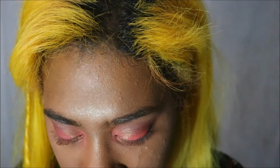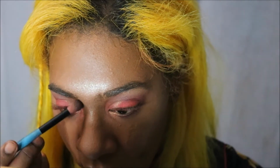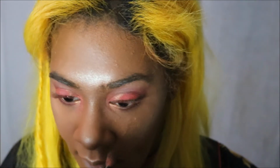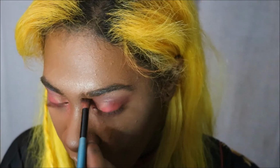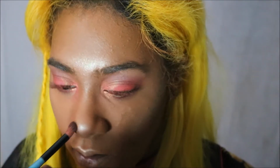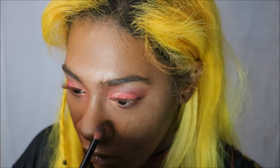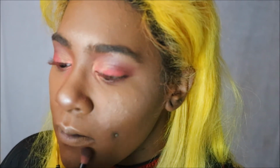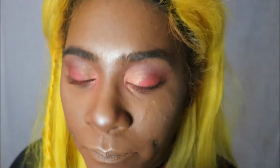So for contour, I'm taking the color Icon and Creation from the Venus palette and going in with a light hand, just contouring lightly on my nose. Then the bottom lip, to sort of make it look like I have lips, you know?